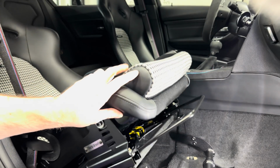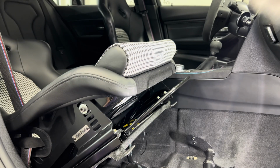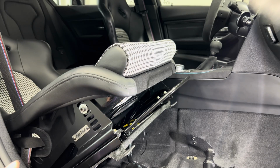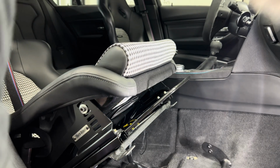All right, never mind. I'm going to leave the seat in here just because the harness and everything is plugged in, and I don't want to mess up any of the coating and all that. So we're going to leave the seat in. I tilted it back far enough so you guys can see what's going on. But what we want to do is we're going to be slipping this bracket on the inside of the Mach Chanel floor mount. So let me get the hardware real quick.